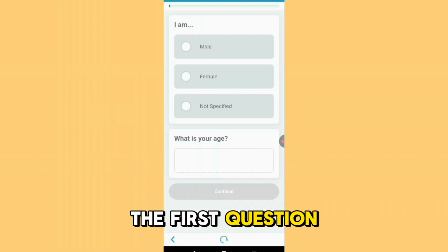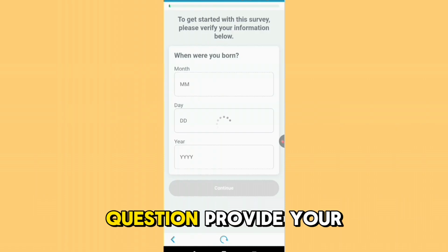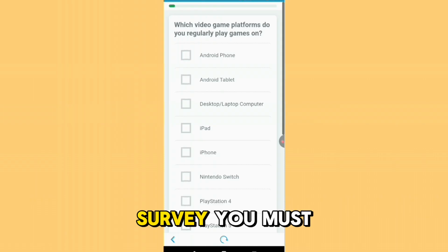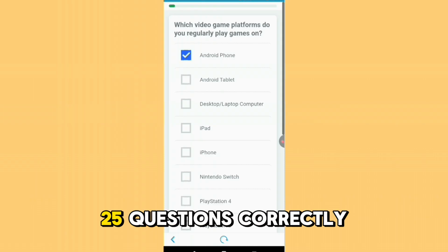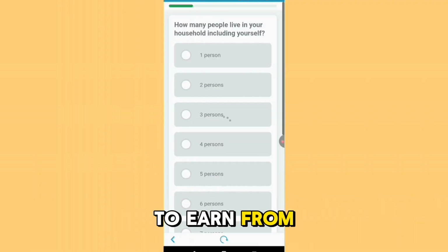For the first question, provide your gender and age. For the second question, provide your date of birth. To complete the survey, you must answer 20 to 25 questions correctly. Only then will you be able to earn from the survey.